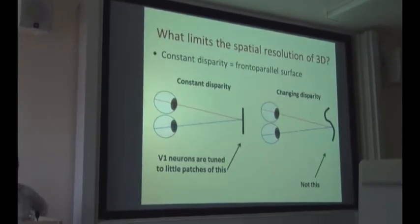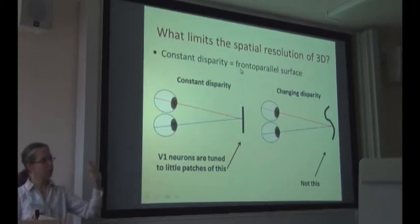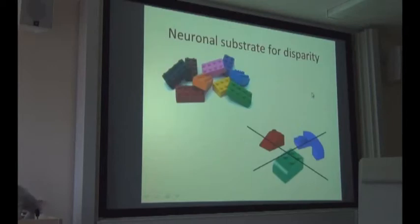So, constant disparity, on David's point, corresponds to a front-parallel surface, something that's straight onto me. So in a top-down view, V1 neurons are tuned to little patches of this surface, not little patches of this complicated curvy slanty surface. Or putting it in less technical language perhaps, I think of it as like the visual scene in depth is made up of old-fashioned Lego bricks. Not these newfangled Lego bricks that you buy nowadays.